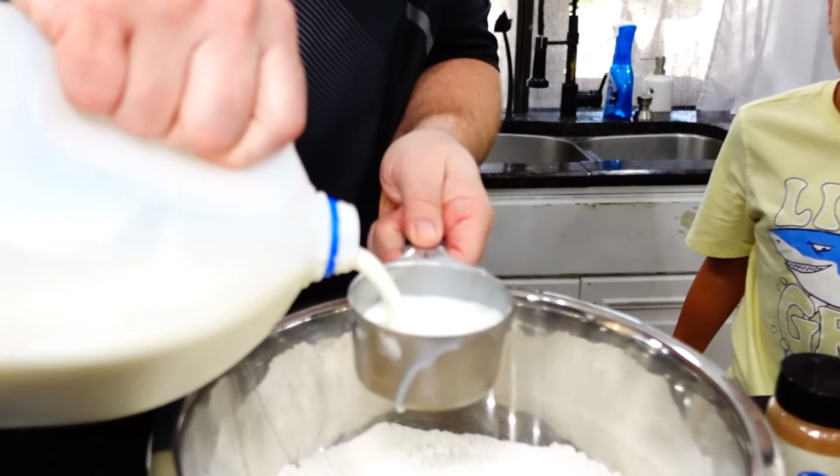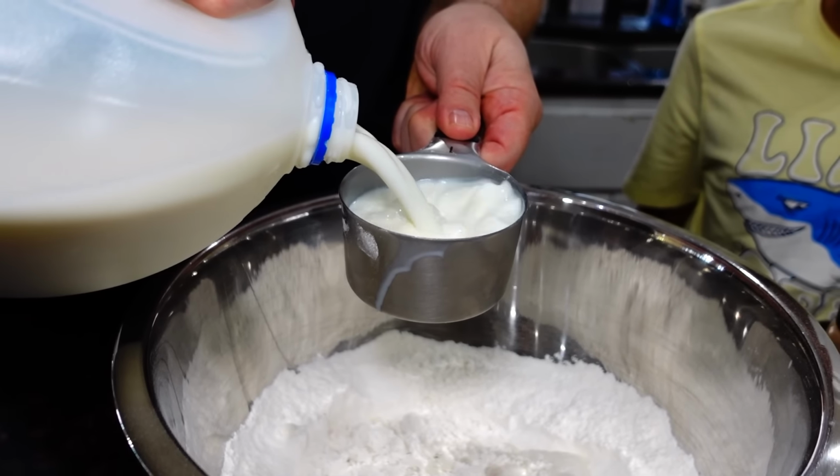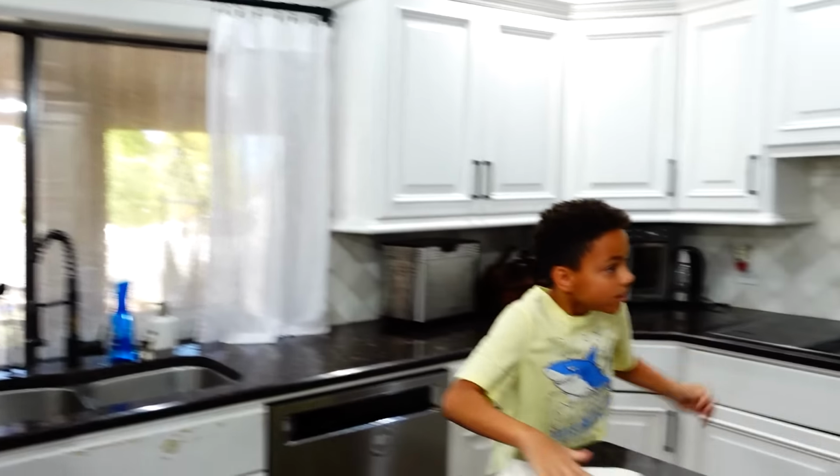3 cups of milk here. Oh, I just spilled a little bit. It's okay, you can never go wrong with milk. One. Two. And three. Do you wanna get out the pan or the big pancake? Yeah, we do need to get out the pan, right?